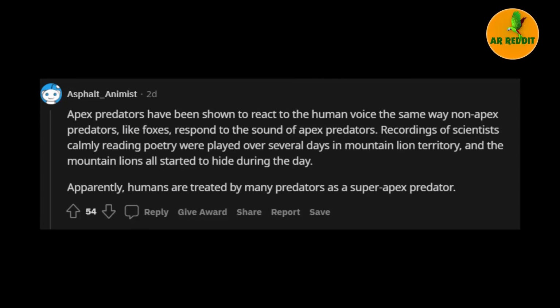Apex predators have been shown to react to the human voice the same way non-apex predators, like foxes, respond to the sound of apex predators. Recordings of scientists calmly reading poetry were played over several days in mountain lion territory, and the mountain lions all started to hide during the day. Apparently, humans are treated by many predators as a super apex predator.